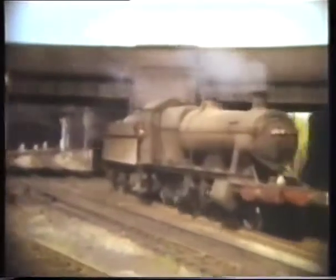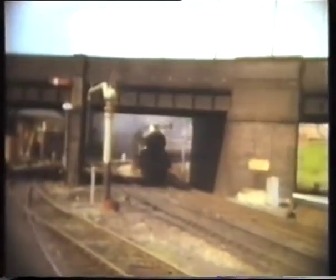We move down the line to Wolverhampton Low-Level Station, where we see this 2-8-0 class 8F locomotive. The design dates from 1903. It was followed into the station by Castle number 7015, Carn Brea Castle.